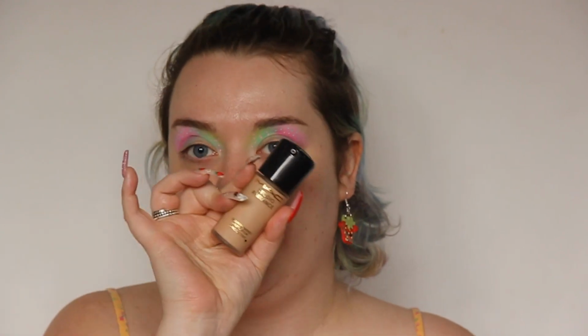We are going to go in with the MAC Studio Radiance Serum Foundation. I'm just going to use a little flat brush, give it a shake. This is NW13 for anybody who is curious. And it's definitely darker than my NW13 in the Studio Fix Fluid, the original. I don't know about the new one, I've not tried it yet.